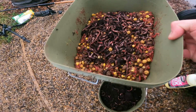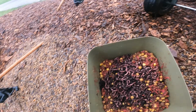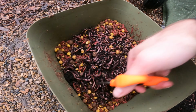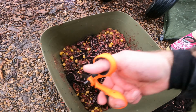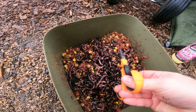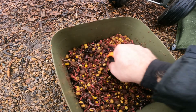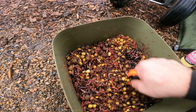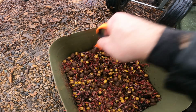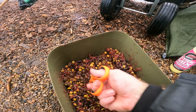So, I've just riddled some worms off best I can, and I'm cutting them up just to release the amino acids best I can. Now I'm going to put them through this mix. This is a mix of Essential Cell boilies, 10ml, maggots, corn, and there's some DNA bug in there as well. And that's ready to go out.